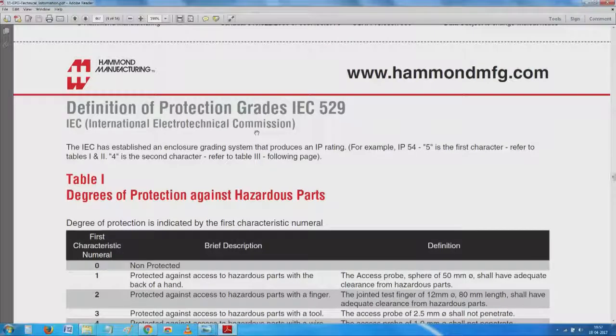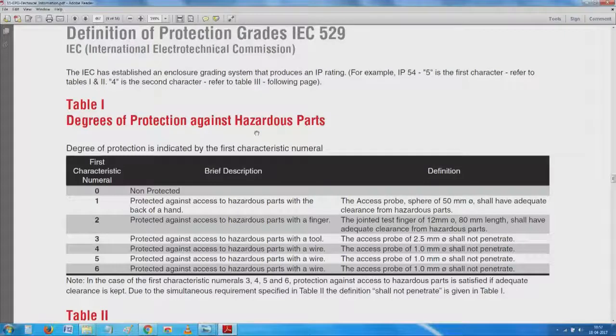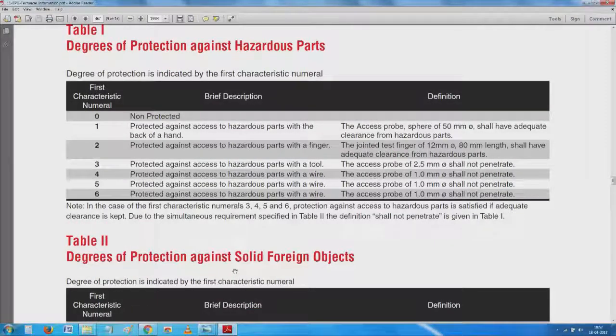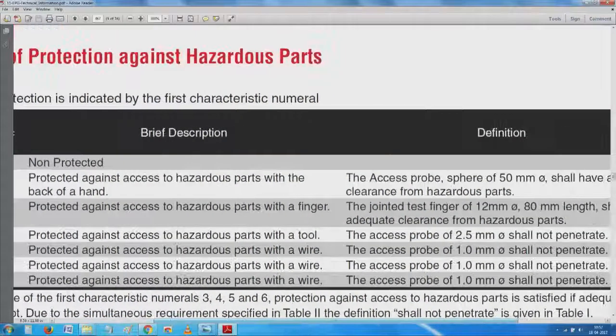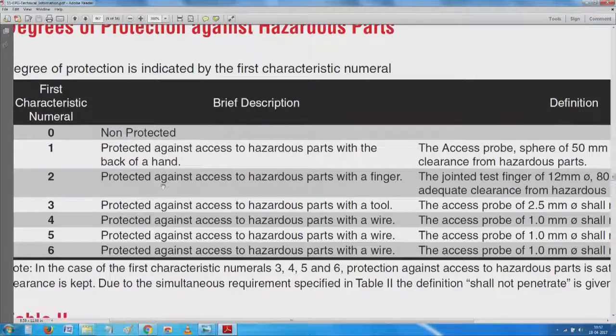We slowly come to the old 529, one of the earliest standards related to enclosure design. So, they have been using a three-numeral or two-numeral designation, where the first numeral talks about completely unprotected.